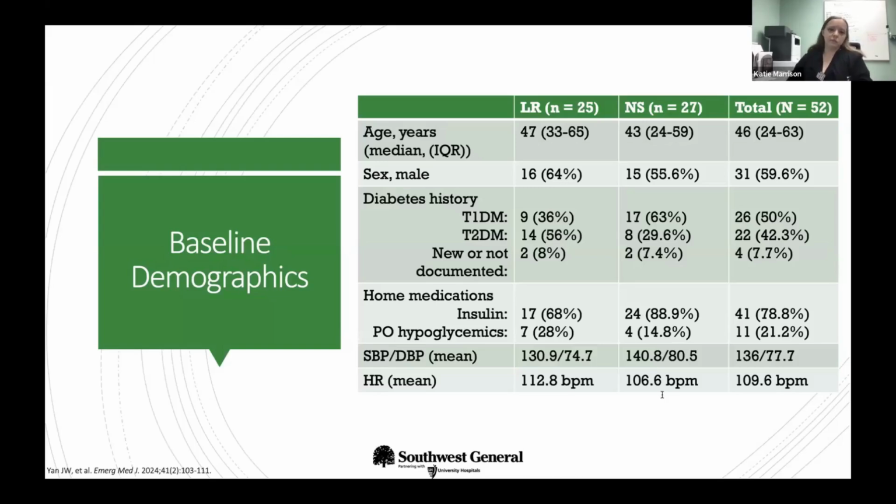At home, almost 80% of the patients were already on insulin, and about 20% were on some sort of oral hypoglycemic medication. The mean blood pressure was about 135/77, and the mean heart rate was about 110. So you can see pretty similar groups at baseline there.